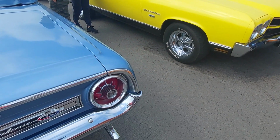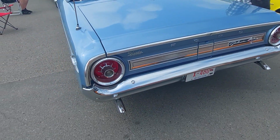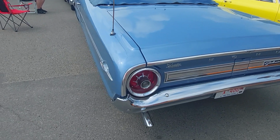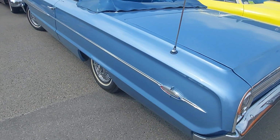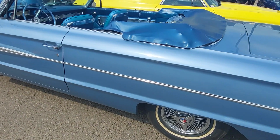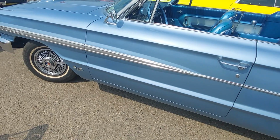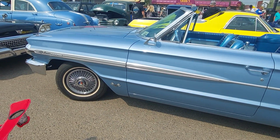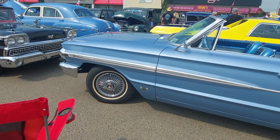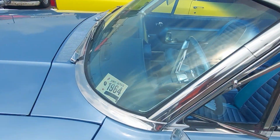Yeah, here we have a Galaxy 500 XL, and this is, I want to say a 64? A 64-ish? I love the paint job on this with this baby blue. Oh, 428 car. Interesting. Now that's cool. Okay, called it. 64.